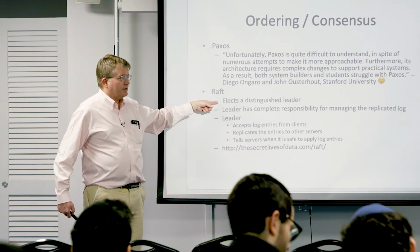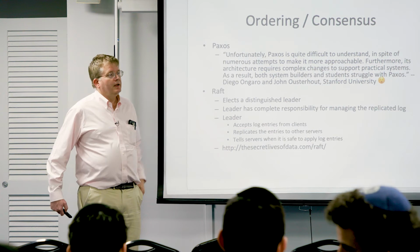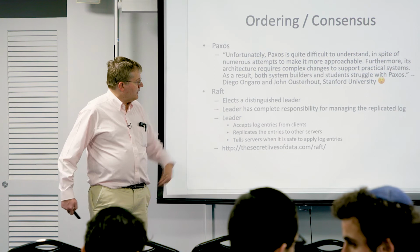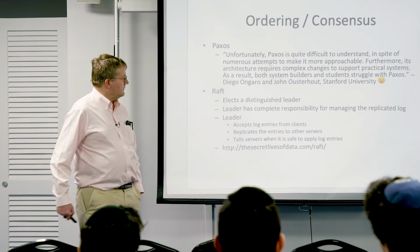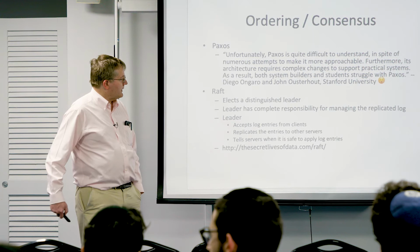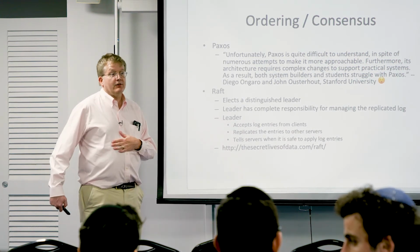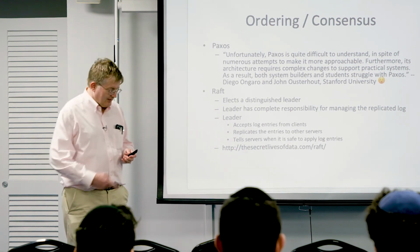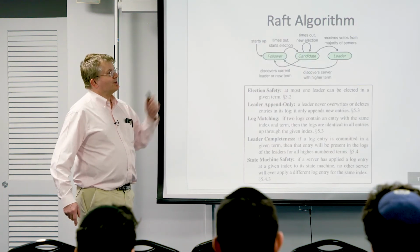Raft elects a distinguished leader, and the leader has complete responsibility for ordering the different events. Basically, the leader writes a log that it receives from the clients and replicates it to other servers, and tells the servers when it's safe to apply log entries. And Raft is not that understandable either. There's a simulation here if you want to go there, but yeah. Better than Paxos, though.